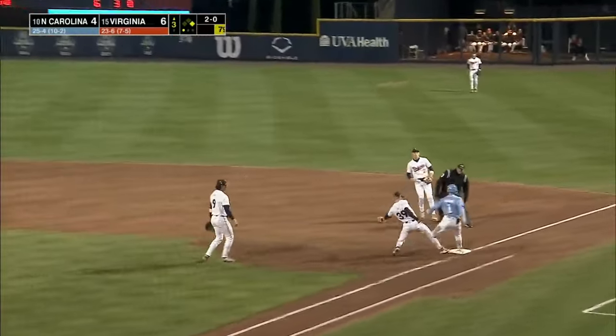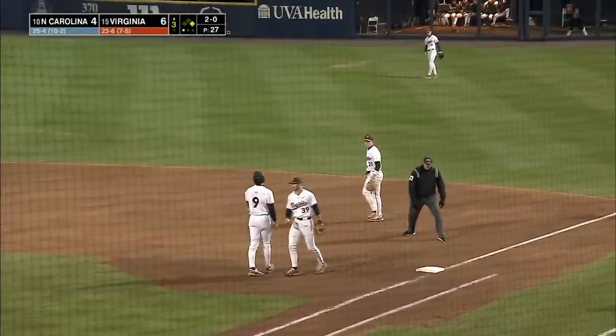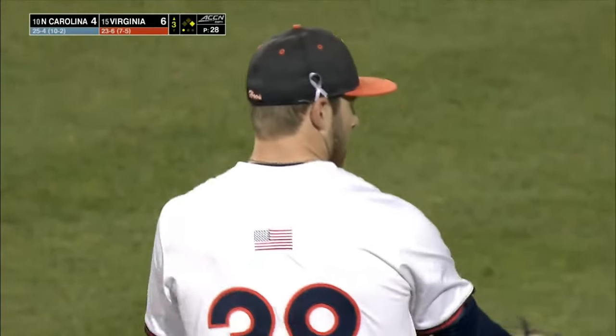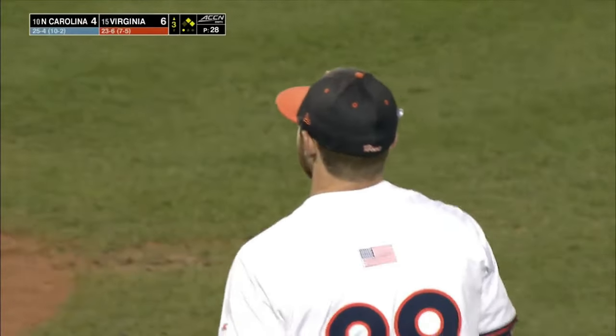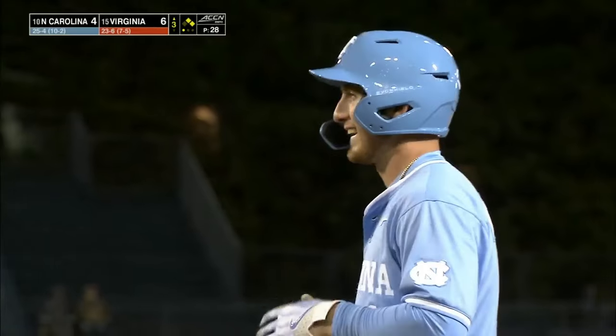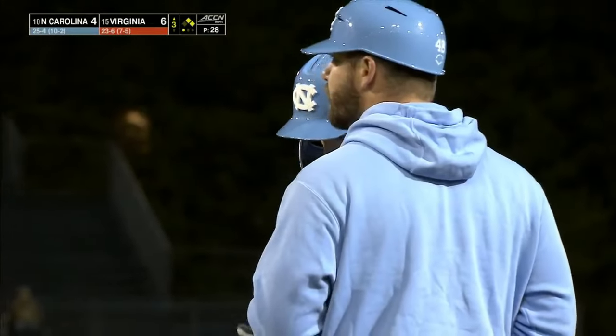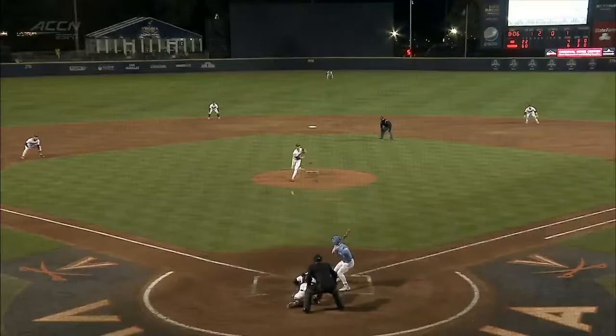Chopper to the right side. Ford has it. Underhands to first, and Hungate can't get there in time. Madera's safe. And North Carolina has a rally with one out here in the third, down a pair. That's why you play the game. That's why you get down the line right there.